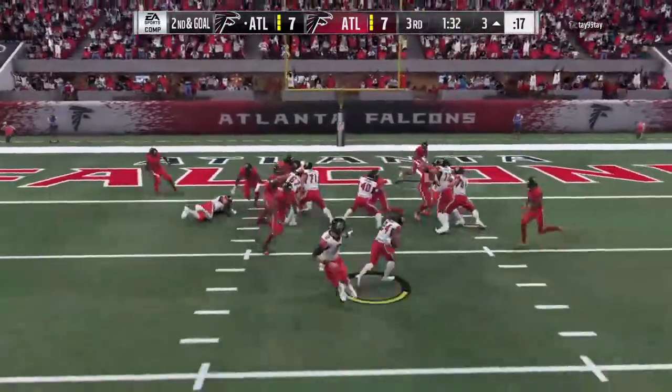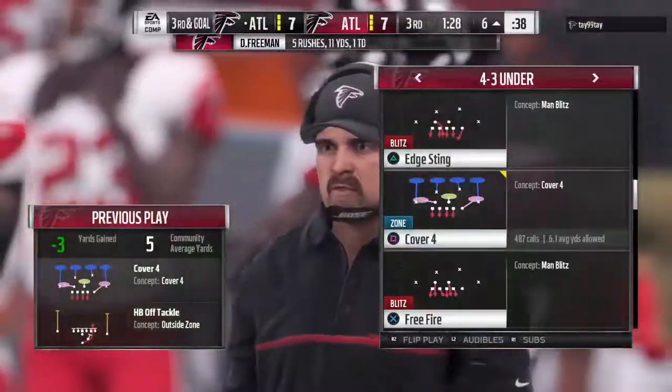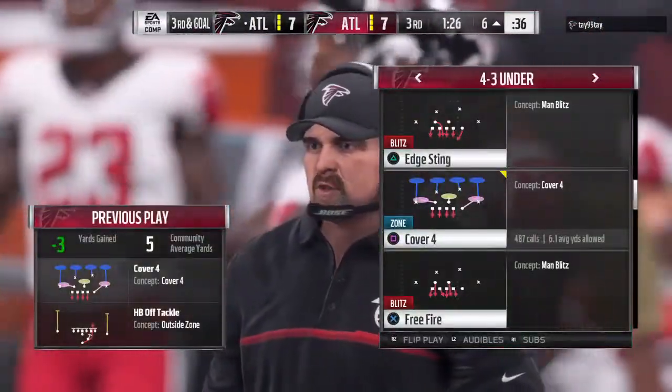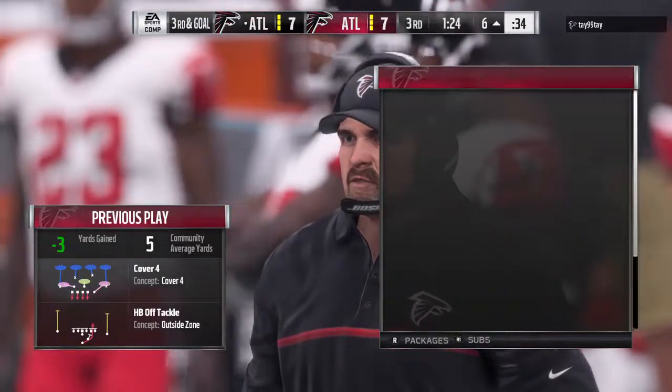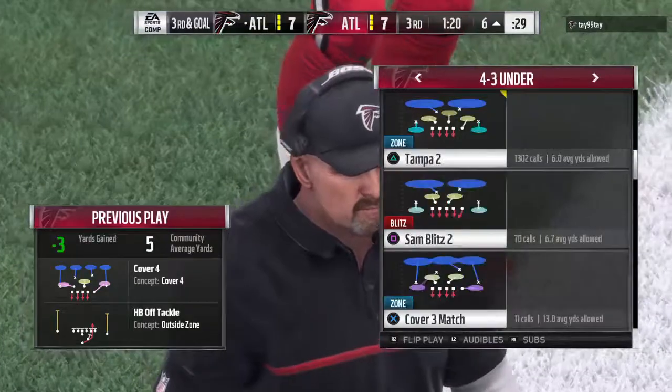And now it's 2nd and goal. Again, it'll be Freeman. And it's been like this all night long. Nowhere to run as they stop him behind the line. They'll wind up losing 3 yards here. And that'll make it 3rd and goal.